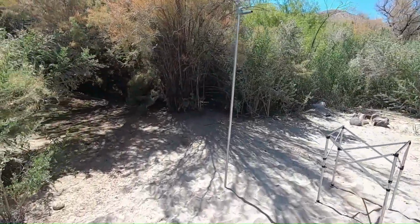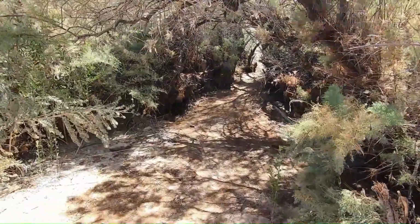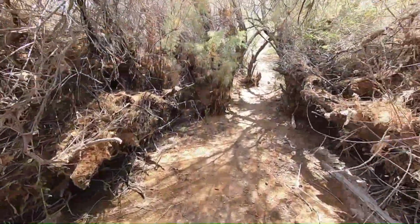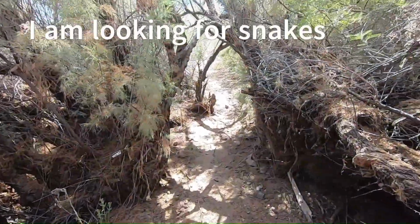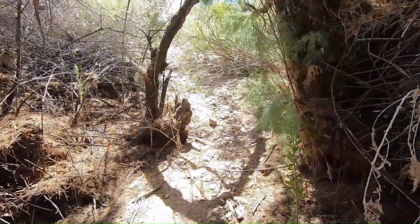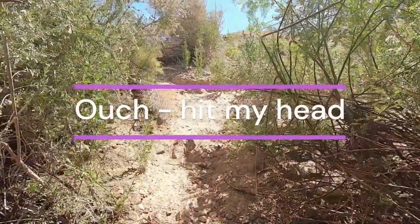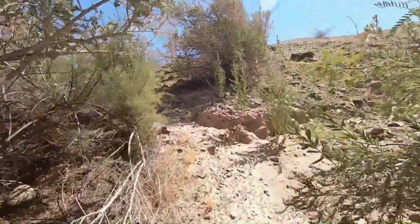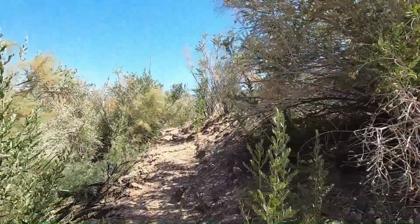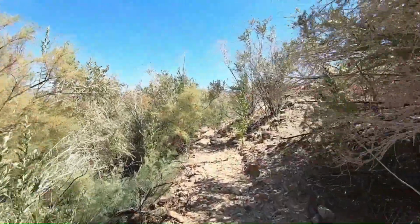Well, I am going to go on a little hike to see where this portal leads. It's kind of in a hollow, kind of an interesting pathway. It's kind of cool. And it splits off into two directions, up here or that way. So I'm going to choose this way.